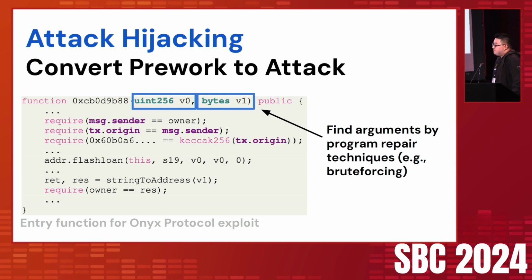But how can we construct this mysterious oracle? This is our way of constructing it. I will give a high-level overview, but there could be other ways of doing this. So for attack hijacking, what we can see is some pre-works. And to simplify things here, we just limit our scope to the exploit contract deployments. As soon as we see the exploit contract deployment, we can do some decompilation and figure out all the things that we can call on this exploit contract.